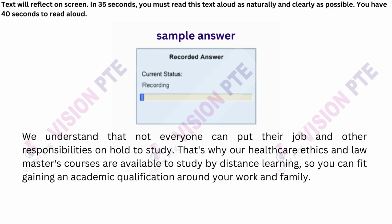We understand that not everyone can put their job and other responsibilities on hold to study. That's why our healthcare ethics and law master's courses are available to study by distance learning, so you can fit gaining an academic qualification around your work and family.